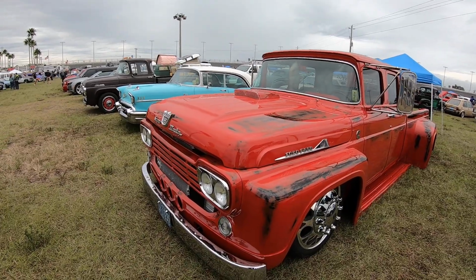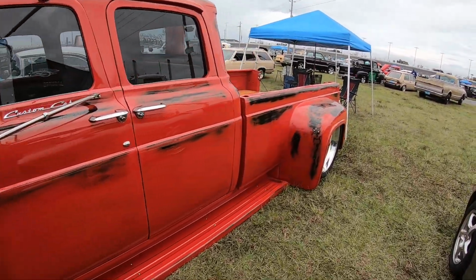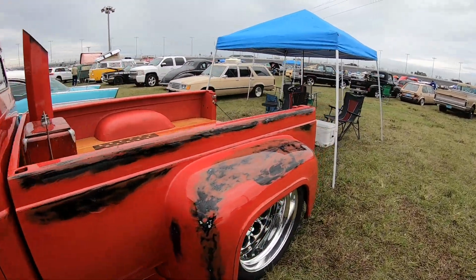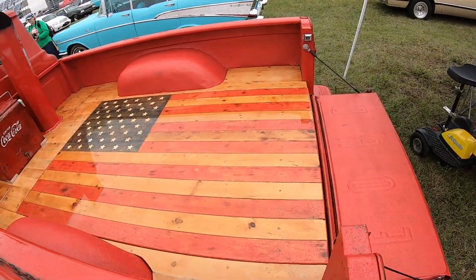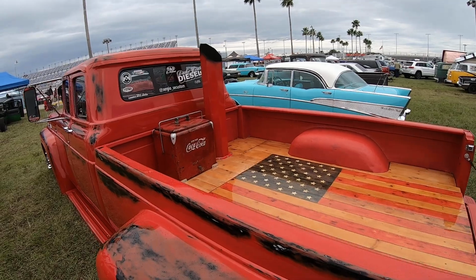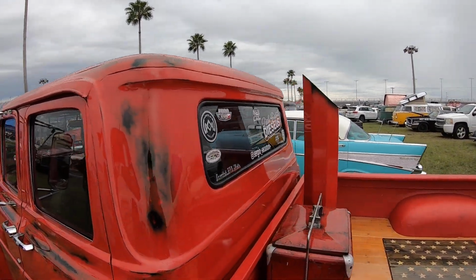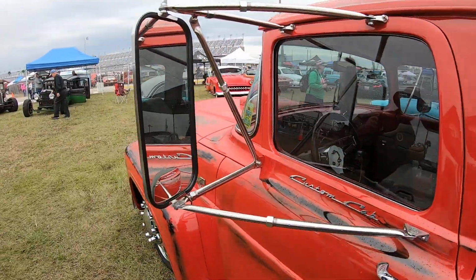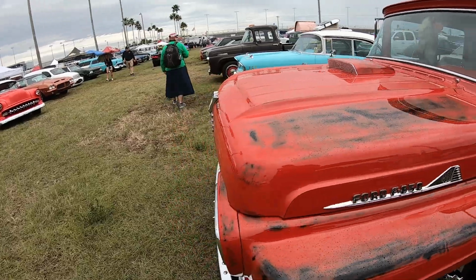F850 Super Duty. Wow. Yeah, I definitely hope this thing has some bags in it. Oh, and beautiful American flag wood panels there in the back. That's cool. Coca-Cola box in the back. That is a nice looking truck.